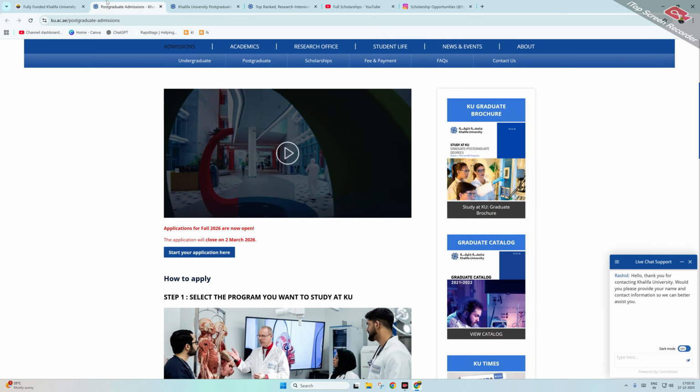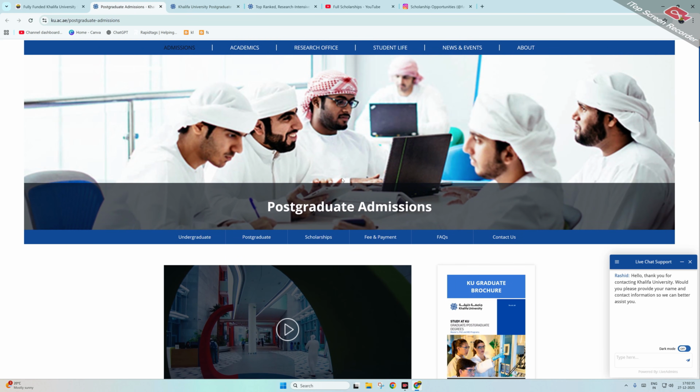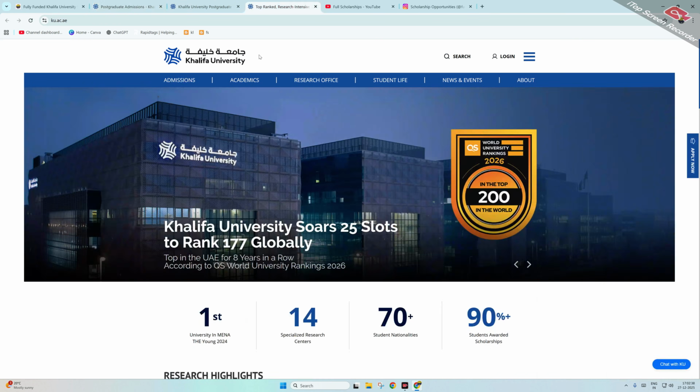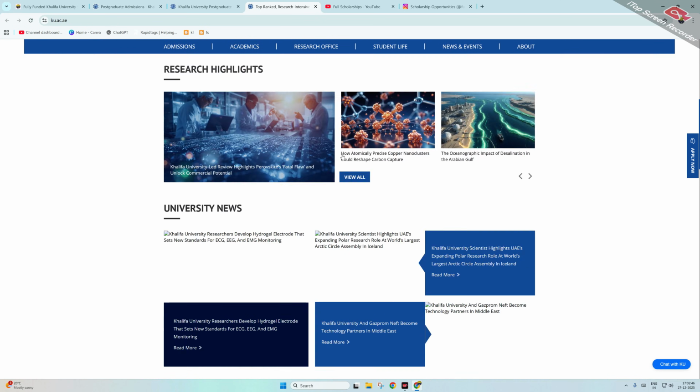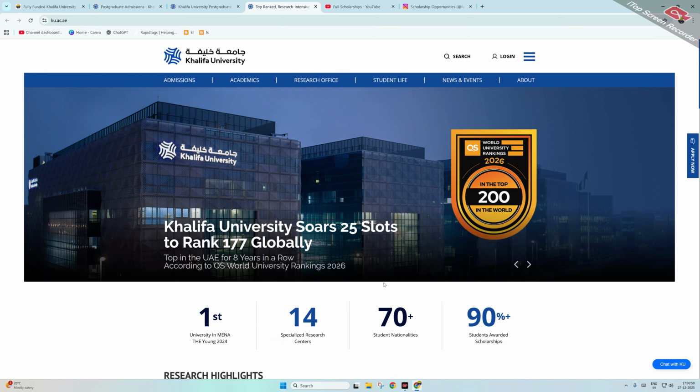So that's the process for this particular scholarship. Both admission and scholarship form are combined together. You don't have to fill separate application. And you can see this university is in top 200 in QS rankings 2026. We have previously also made one of the videos regarding the same bachelor's or master's scholarship. You can watch that as well.